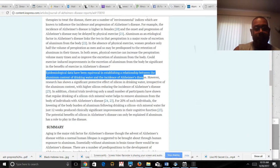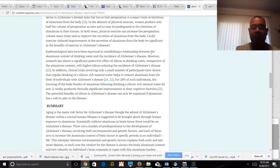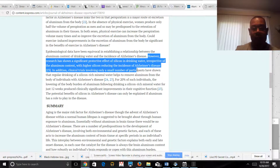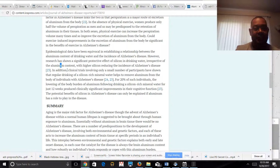However, research has shown a significant protective effect of silicon in drinking water. What? Have we heard this word before? However, research has shown a significant protective effect of silicon in drinking water, irrespective of the aluminum content, with higher silicon reducing the indices of Alzheimer's disease. This is their page right there. This is where the content is. In addition, clinical trials involving only a small number of participants have shown that regular drinking of silicon-rich mineral water helps to remove aluminum from the body of individuals with Alzheimer's disease.